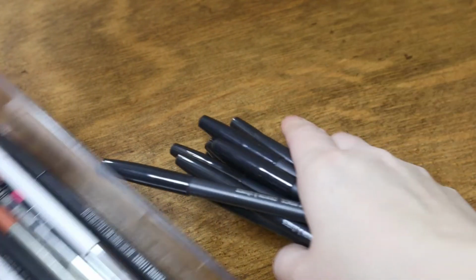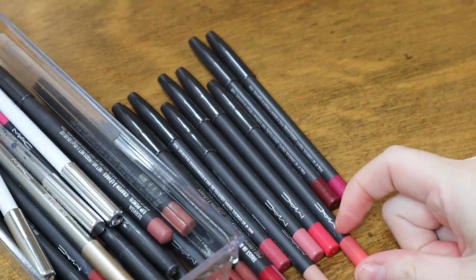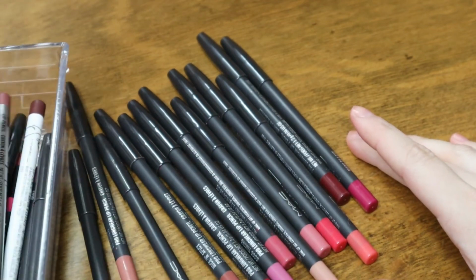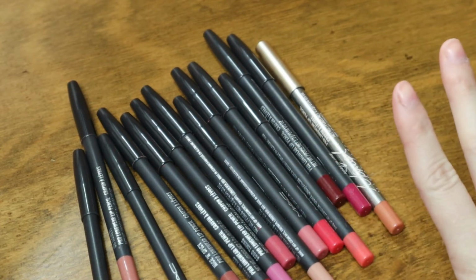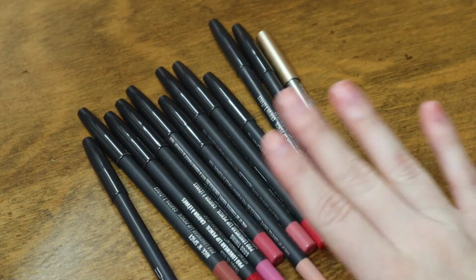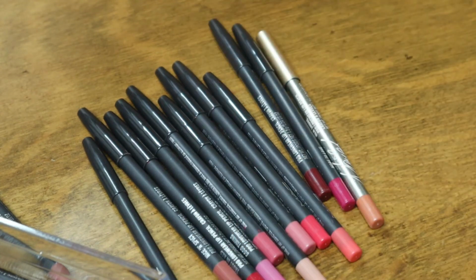So the lip liners that I have remaining are all MAC. They do have 2 formulas that I have. They have the Pro Longwear ones, which you can tell because the ends are a little bit longer, and then also their regular lip pencils. But to be completely honest, I've looked for the Pro Longwear ones recently and they're not on their website anymore. So I'm wondering if they discontinued these, which is a shame because these are my favorite lip liner hands down. So we're going to go through the Pro Longwear ones, then through the regular ones, then I'm going to wrap this up.